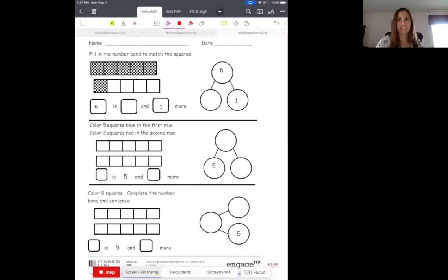It is Monday, and we are going to start with our math. So I'm going to go ahead and we're going to look at our papers together. We're going to work on part, whole, and how those numbers relate to each other. And we're going to work with our number bonds like we've been doing. So I'm going to get our paper pulled up here on our screen together. Go ahead and get that there.